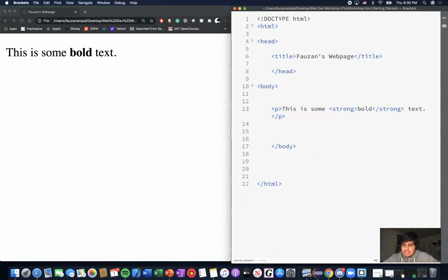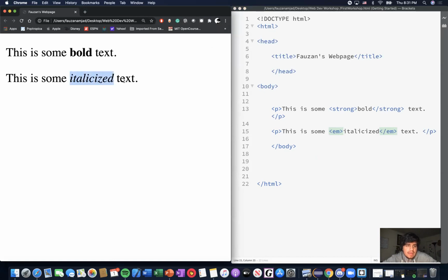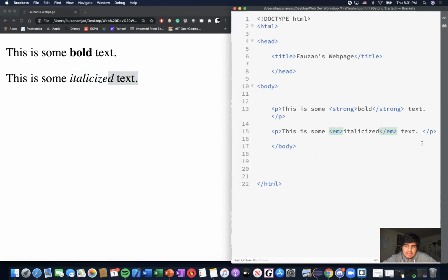Alrighty, so now let's do some italicized text. Let's start with the paragraph tag, obviously. This is some italicized text. I'm simply going to add EM. EM is short for emphasized, I hope. That's what I've been thinking about this entire time. This basically emphasizes the italicized text. Anything enclosed within the EM tags will be curved or italicized. There you go. It italicizes that text and doesn't italicize the other text because we don't include it within the emphasized or EM tags.